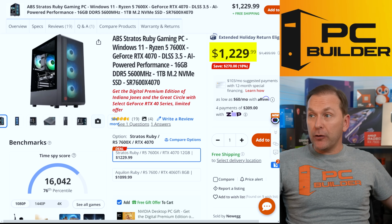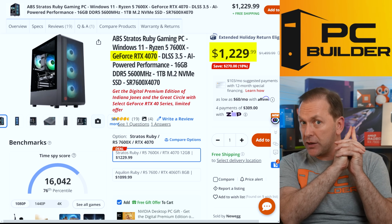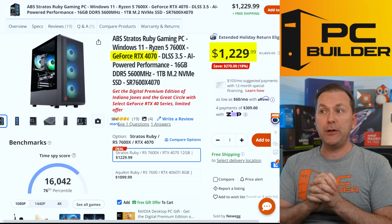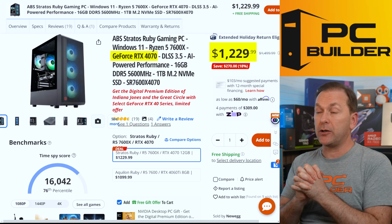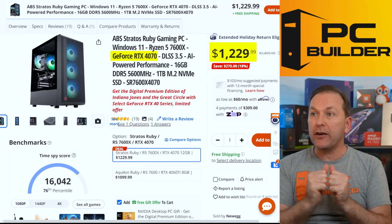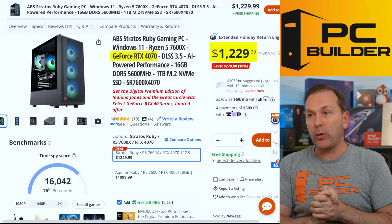Dropping down in price a little bit further, we've got $1,229, and now we're at an RTX 4070. Now, this is the non-Super version. Still 12 gigs of VRAM on it. Still a pretty fast GPU out there. Obviously, the Super's a little bit faster. And we've made some other compromises here, but I think overall still a very, very solid system, especially if you don't have a ton of money to spend and you want to get into 1440p gaming.